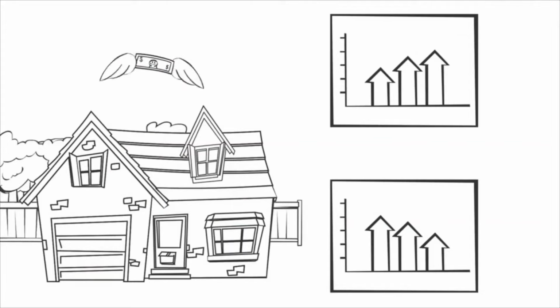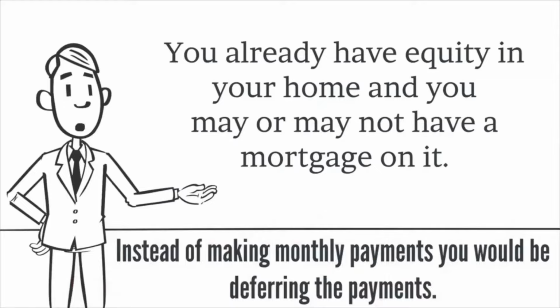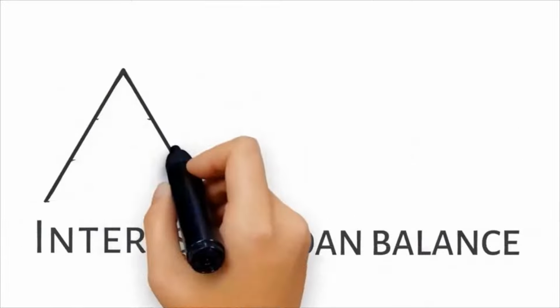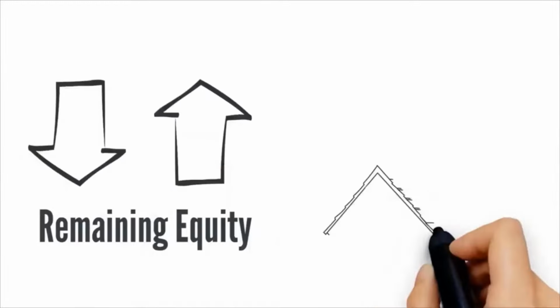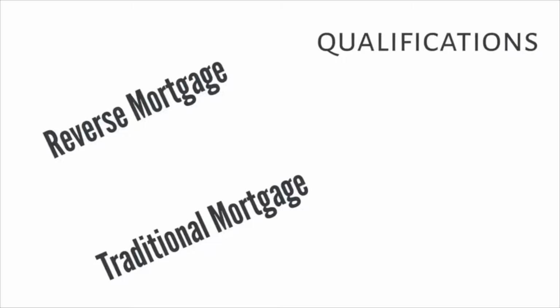A reverse mortgage works backwards. You already have the equity in your home, and you may or may not have a mortgage on it. Instead of making monthly payments, you would be deferring the payments. You will save the monthly mortgage payment back into your bank account, and you will make one big payment at the end. Interest will continue to accrue as you are deferring the payments, so the loan balance will grow over time. The remaining equity may be more or less depending on the market value of the house when the loan is paid.